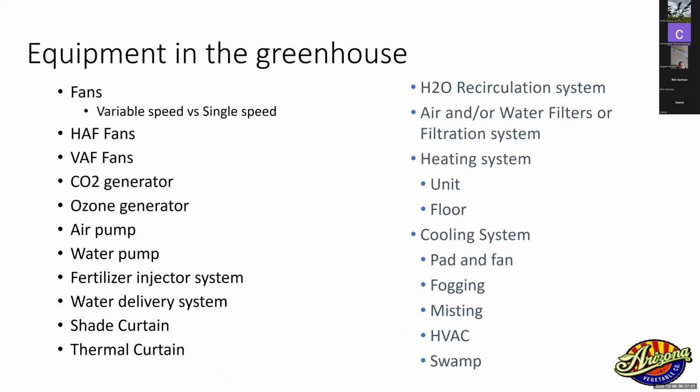There's a lot of equipment that can go inside the greenhouse. Typically, it's going to be grouped in terms of controllers, your HVAC, your growing system. These are all the different things. And so you can have really fancy items like carbon dioxide generators or ozone generators, but really you don't need those necessarily for some of this basic stuff. Shade curtains help a lot here in Arizona, especially during the summertime. Thermal curtains are going to be used, especially during the colder periods, like right now.